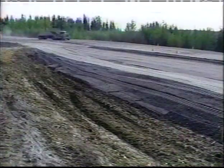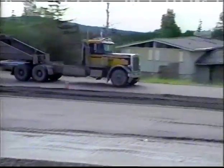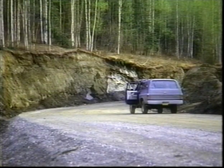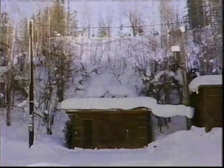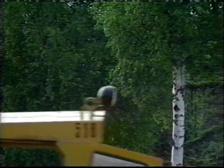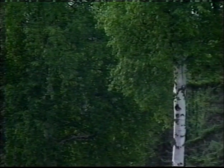The next obvious question is, is there any way to look at a site and tell if there's non-thaw-stable permafrost? The answer is maybe. There's an old saying that permafrost does not exist where there are birch trees. Let's revisit the permafrost tunnel. Do you see any birch trees over the tunnel? Do you remember what kinds of trees surrounded the house in the opening scenes of this video? Just in case you don't, here it is again.